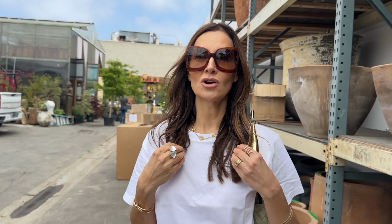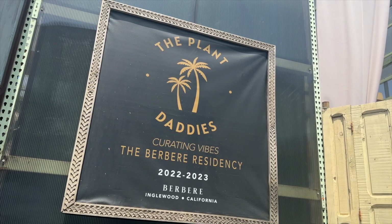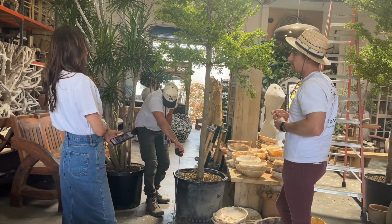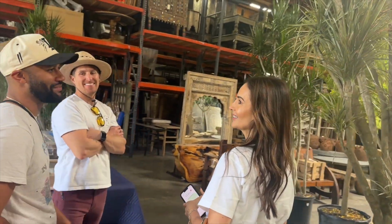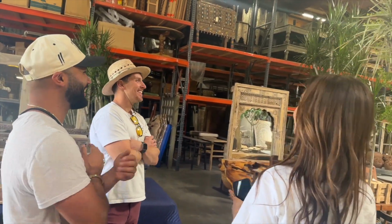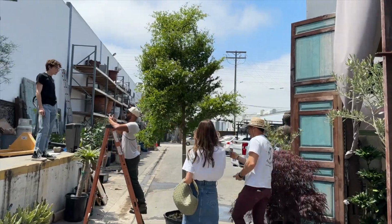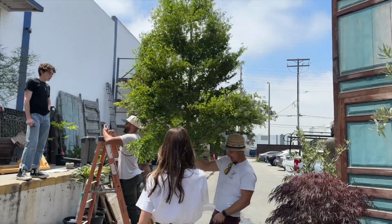Today was a very exciting day. I have to let you guys know that I have been dying to get a black olive tree. I know they're fickle, and we're going to explain exactly how to take care of them when they come and install. Plant Daddies are literally the best in Los Angeles. They know their business beyond well, they know exactly how plants live, and they source everything from all over the world. This particular plant comes from Florida, so they need a lot of water and are temperamental.